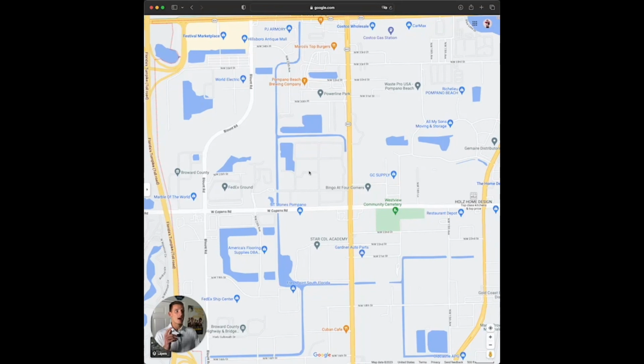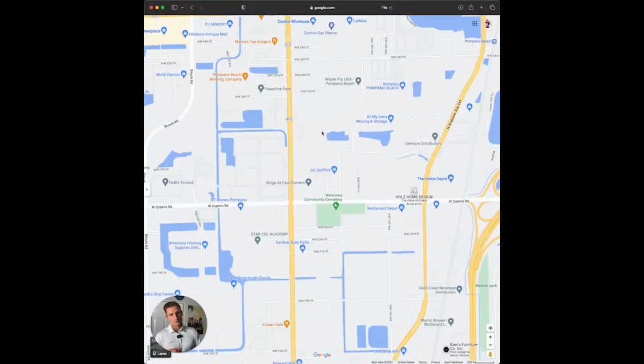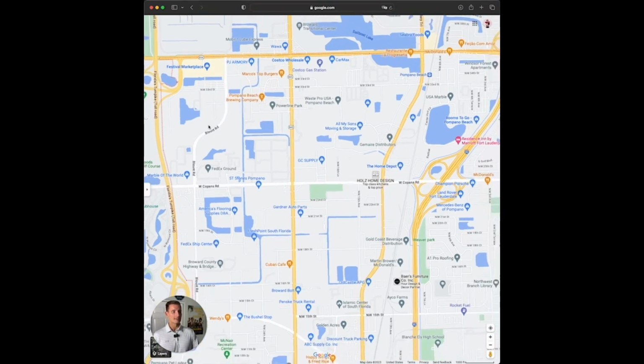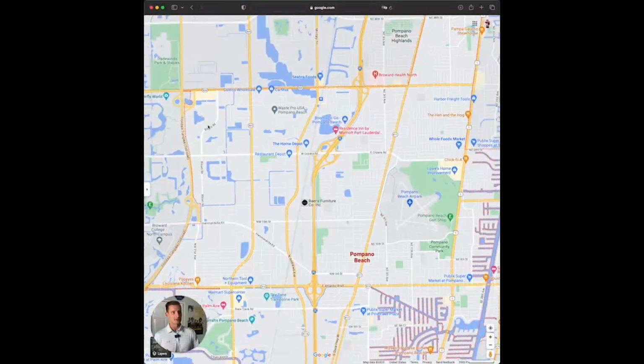Everything's right here. Pompano Beach Brewing Company's over here. You have to go check that out. Really good brewery, especially if you like trying different beers and things like that. There's a Costco, Festival, Flea Market, and Marketplace. It used to be called Festival Flea Market. Now it's called Festival Marketplace. But right there on the border between Pompano and Coconut Creek.